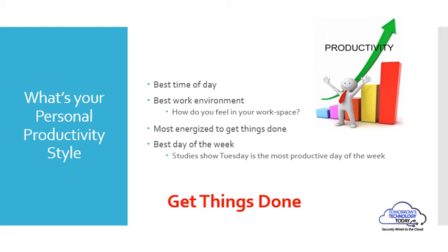Then take a look at your best work environment. How do you feel in your workspace? Are you hot? Are you cold? Are you distracted? Is it noisy? What can you do to limit those distractions? What makes you most energized to get things done?